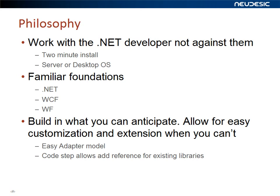And finally, we have built in what you can anticipate, and then allow for easy customization and extension when you can't. So we have a very easy adapter model, and several customers built their own adapters within a week of getting the product. We'll show you how later on. And we have a code step. This was added because a lot of times there's just not a standard interface for something you're dealing with. And what would be nice is if you could just shoehorn in, at any point you need to, the code you want to use without having to use some kind of strange language you've never seen before.